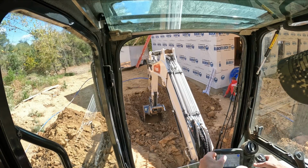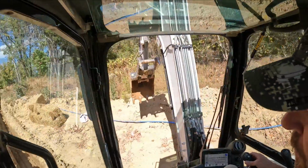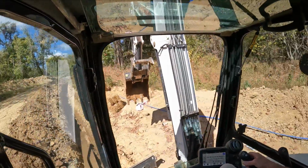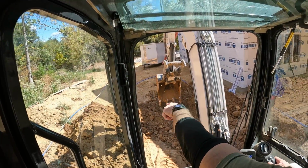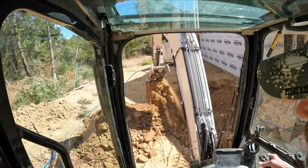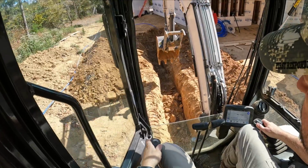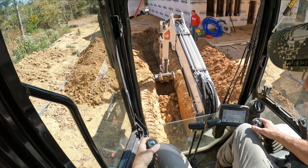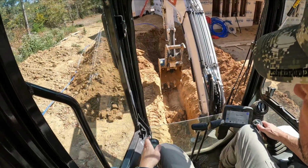I'm straddling my ditch over here, and I'm going to connect them now. And then we got to cut a hydrant over there. We're putting a hydrant for outside water down here by the house. All right, I got the ditches just about connected here. I'm looking forward to starting to backfill this thing.